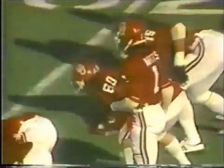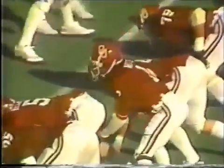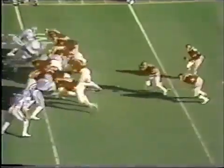Well, this game is for all the marbles for Carolina. If they can win it, they're going to be undefeated. Oklahoma needs to win it to build itself up in the national championship. J.C. Watts has the first down. Inside the 30-yard line. Again, the inside linebackers, Schaffer and Nicholson, stopped.